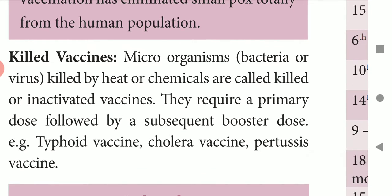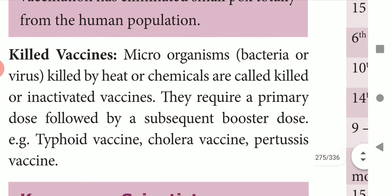Killed vaccines: microorganisms killed by heat or chemical are called killed or inactivated vaccines. They require a primary dose followed by subsequent booster dose. So from the primary dose, we have to keep giving the subsequent doses. Typhoid vaccine, cholera vaccine and pertussis vaccine.